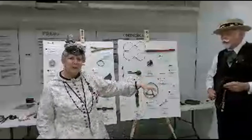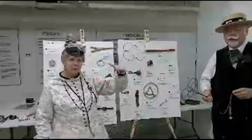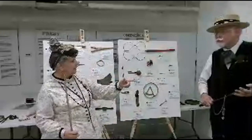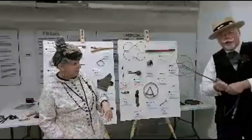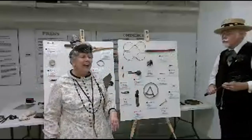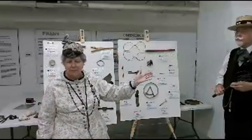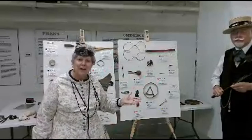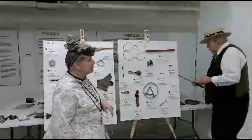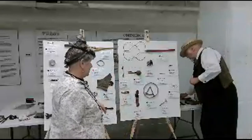You might have put a throw rug over a tree limb or a clothesline, and then you would take something like that, or that one, and beat the stuffings out of it. And that would get the dust and dirt out. That was the early version of a vacuum. They didn't used to have vacuum cleaners. So if you ever see one of those, now you know what they're for, right?